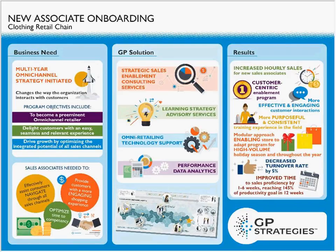This required a strategic move from the existing onboarding program, which was based on more traditional training methods that focused on operations and compliance, to a 90-day comprehensive onboarding strategy that drove the following objectives: focus on customer actions, increase time to proficiency, increase productivity, especially at the sales level, employee retention, and omni-retailing proficiency, which included flexible fulfillment.